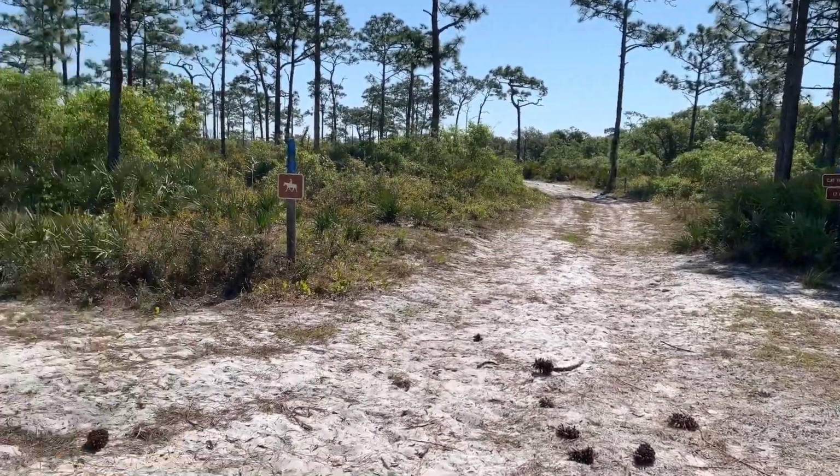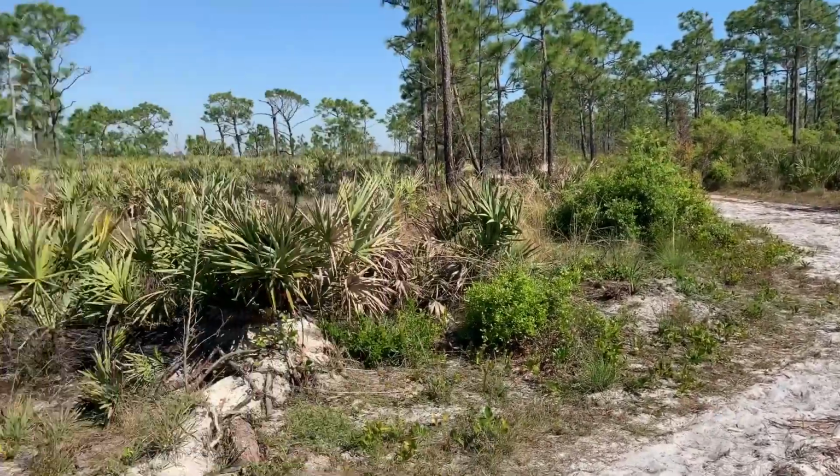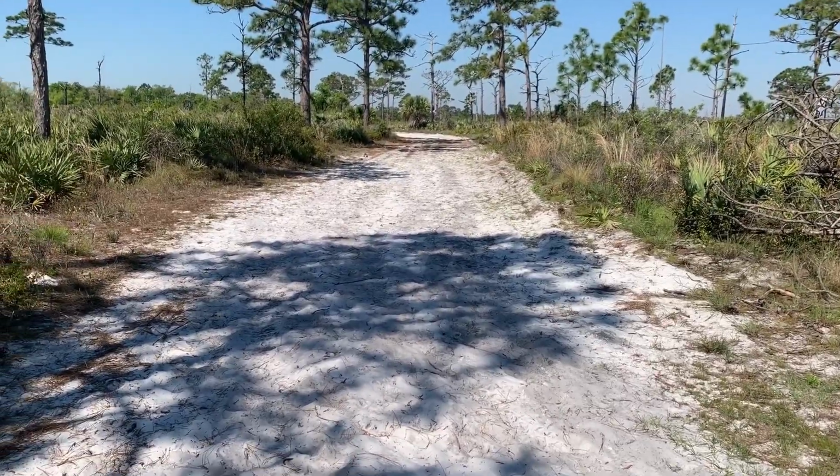1.7 miles. Something else to mention about this whole hike. Remember, you're out in the sun for most of this. It's not bad today. It's about 70, so for me, that's cool in Florida.